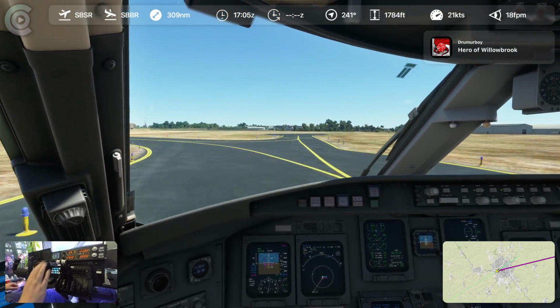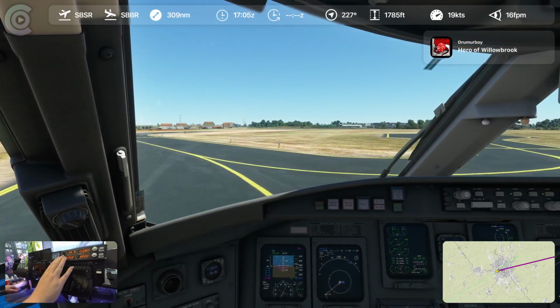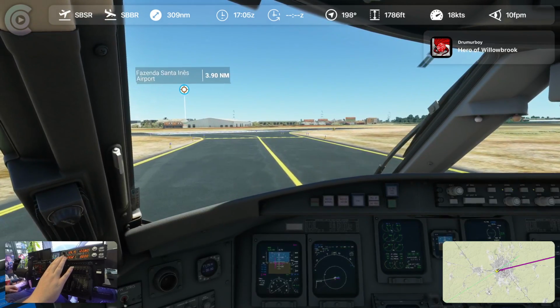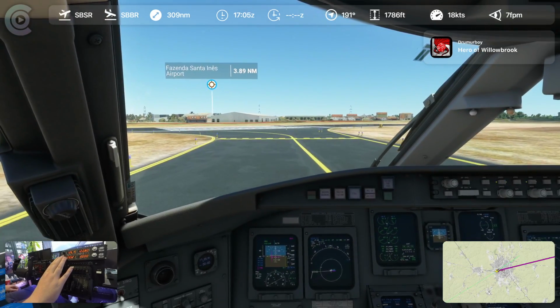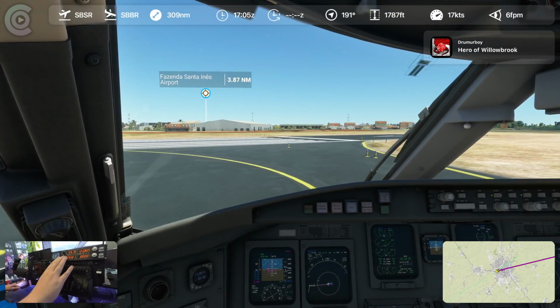JetBlue 38. JetBlue 38 with you, 14.6, climbing flight level 180. JetBlue 38, climb to flight level 340, and enable flight direct to Bravo Tango Oscar. And climb to 340.